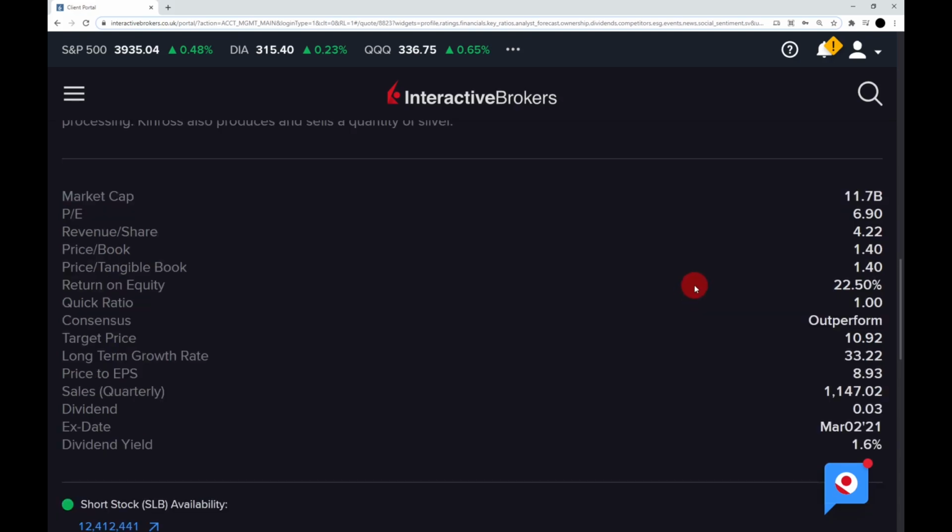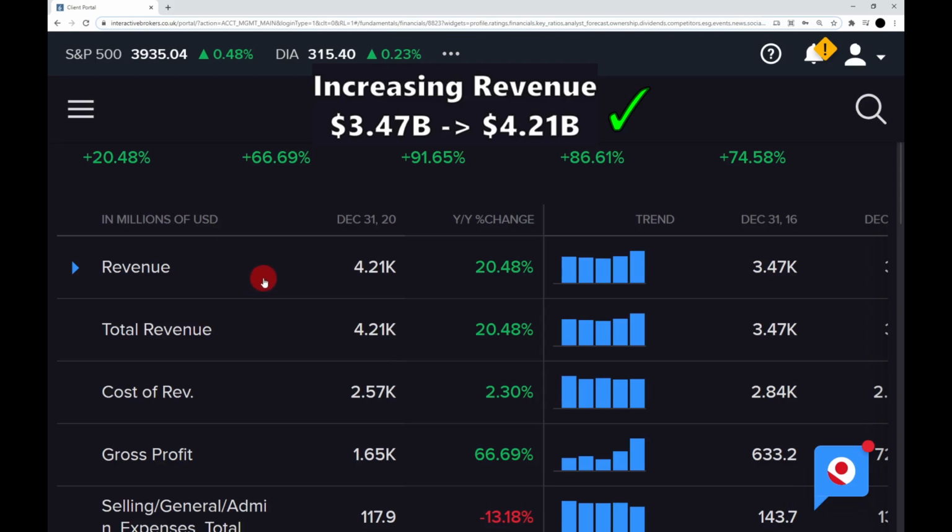So now to have a look at my 6 simple steps, and the first is P/E ratio less than 20, and the P/E ratio here is 6.9, so there's a check mark there, one of the lowest price to earnings ratios I've seen so far. Step 2 is the revenue increasing over the last 5 years, and the revenue has gone from 3.47 billion to 4.21 billion, so there's another check mark there, the revenue is increasing.